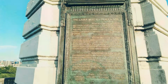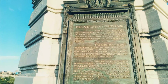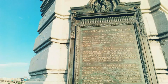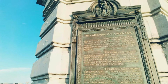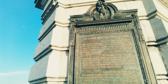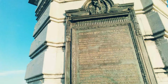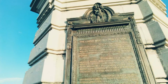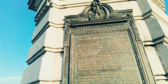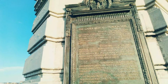Okay, the latter wars on foreign soils, in memory of the patriotic men of Hampden County who enlisted in the war with Spain that freed Cuba, and of all that had part on sea or land in the nation's effort to serve humanity in lands near or remote. And then it goes, in remembrance of the loyal men and women who contributed life, service, and money to Hampden County's part in the World War, soldiers, sailors, nurses, workers that labored with ardent devotion for the salvation of free government.